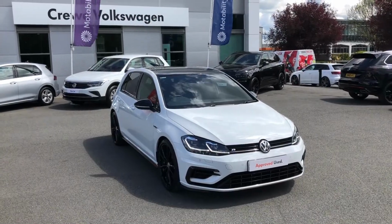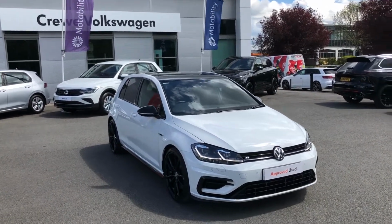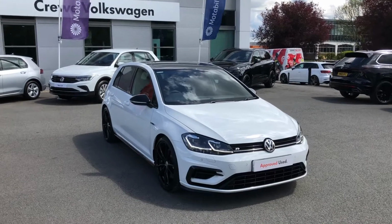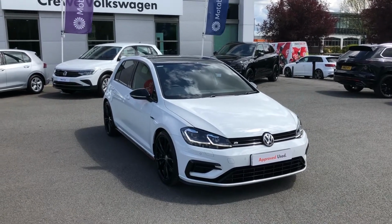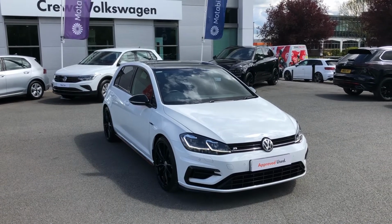So, what do you think about our Golf R? Isn't it beautiful? Definitely something worth considering, and it's an absolute beauty, finished with a number of factory fitted optional extras. It's the only one we have here, and it is likely to go soon.